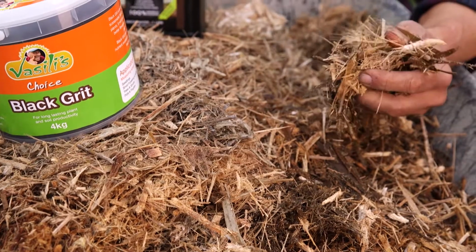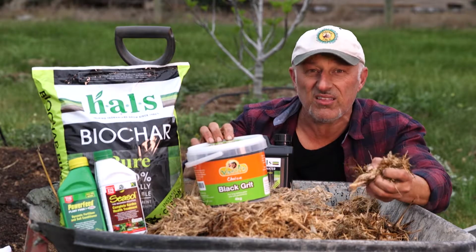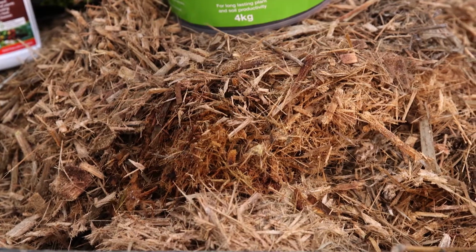It's about the best type of mulch you can get for your garden. There's no nitrogen drawdown, so it doesn't deplete the soil of all the nutrients your plants need to take up, and it doesn't suck up all the moisture out of the ground as well.